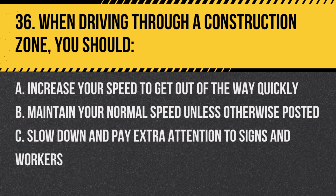Question 36. When driving through a construction zone, you should: A. Increase your speed to get out of the way quickly. B. Maintain your normal speed unless otherwise posted. C. Slow down and pay extra attention to signs and workers. Answer: C. Slow down and pay extra attention to signs and workers. Construction zones often have hazards such as reduced lanes, uneven road surfaces, and workers near the roadway.